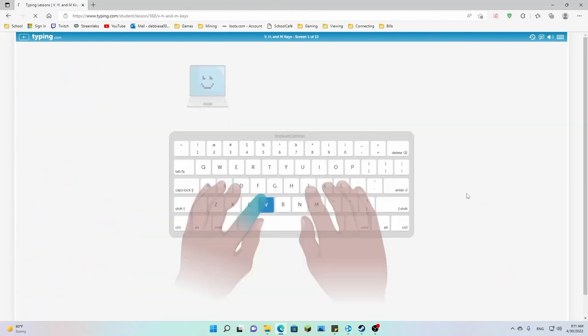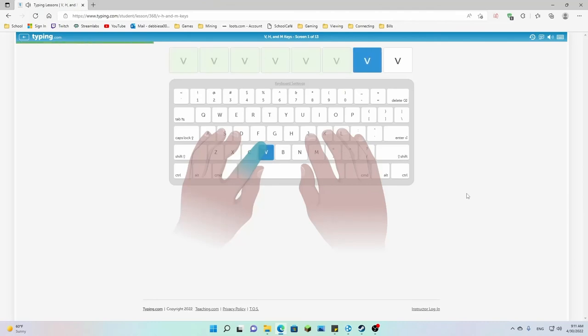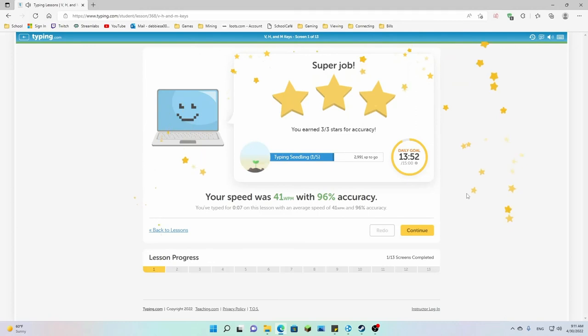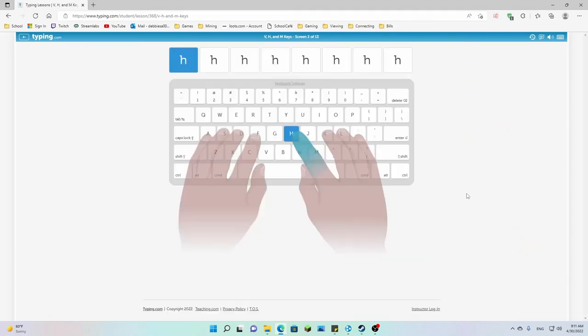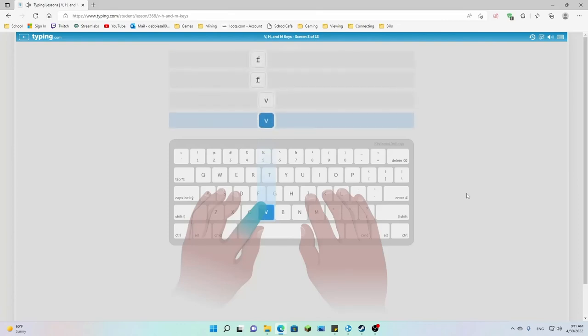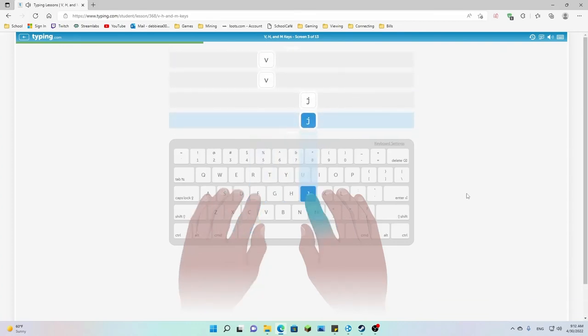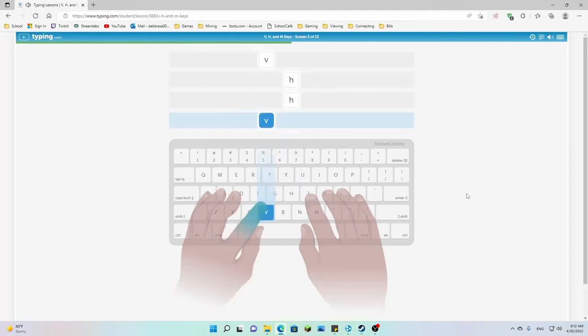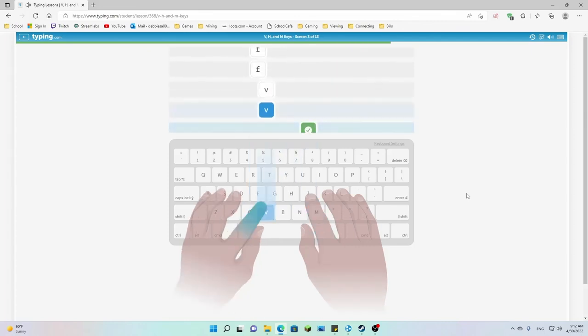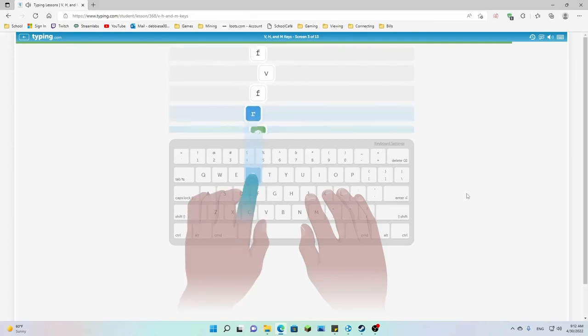Okay, now on to B, H, and M keys. Oh, the tricky B one. I get that mixed up with the B a lot. Okay, now the H key. That doesn't seem too bad. They're twisting it up now.